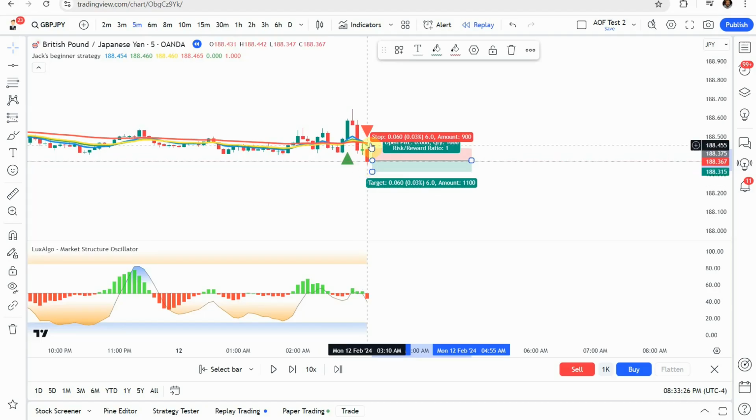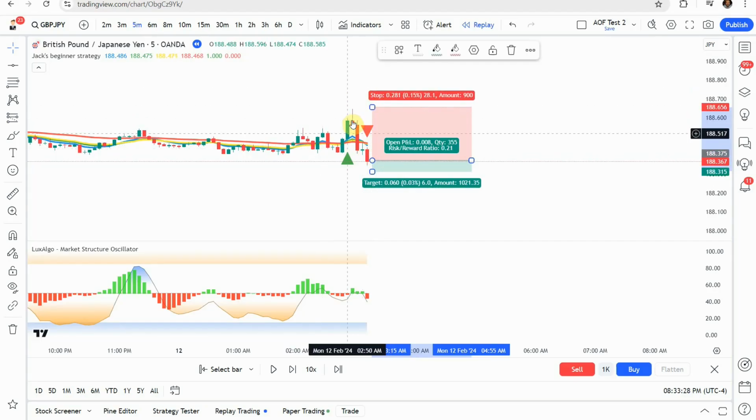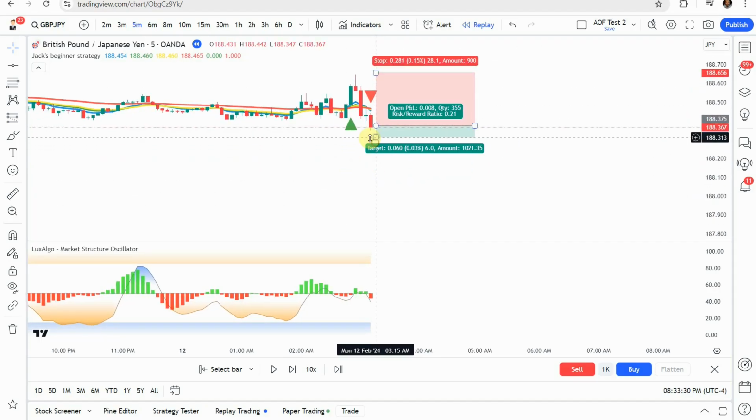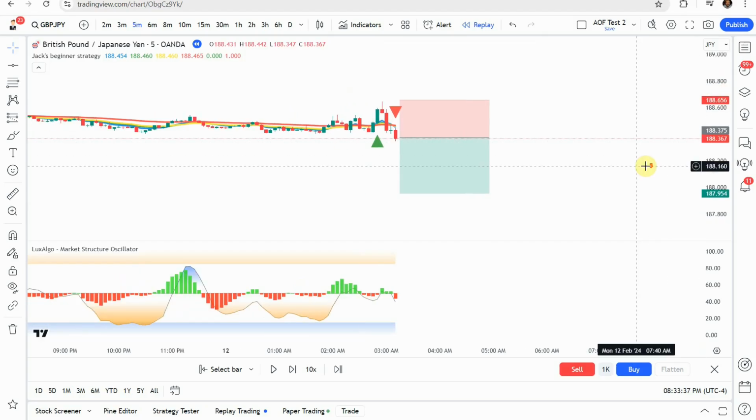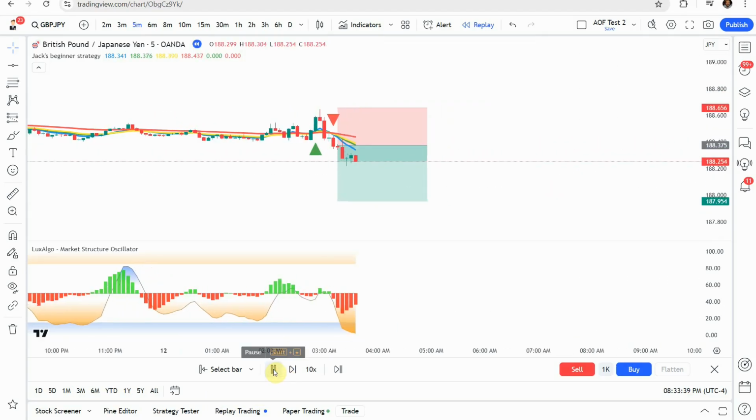We're going to put our trade right here, put our stop just right above this pivot right here, and target a 1 to 1.5 risk reward, just like before. Right about there. All right, let's go ahead and play this one forward and see how it plays out.